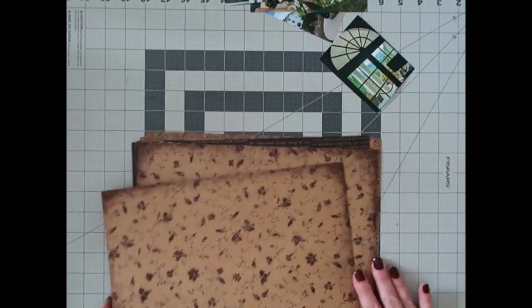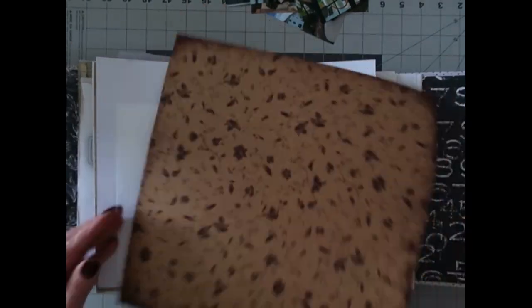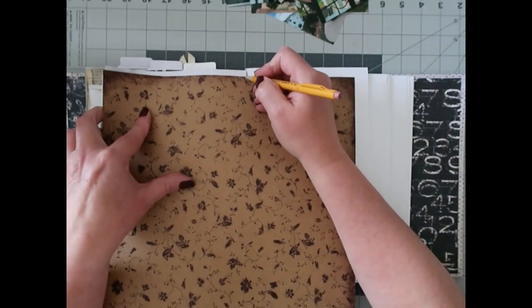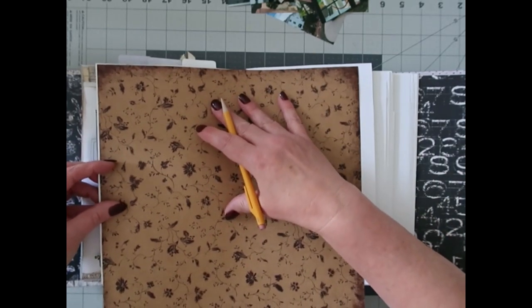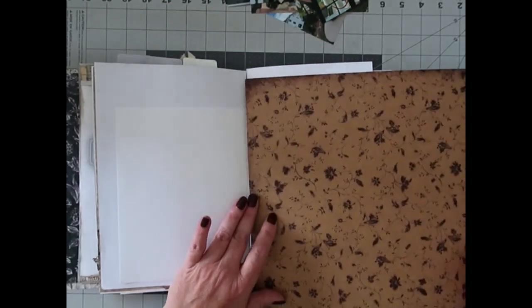All right. So the first thing I'm going to do is cut down my papers to match what I need to cover up on the other side of this. Once we do this, we can put the book aside and I work outside of my journal, which is another pro to using this type of journal. Okay. So I've got that one marked. So I'm going to cut that down and then I'm going to do this one while I'm at it.